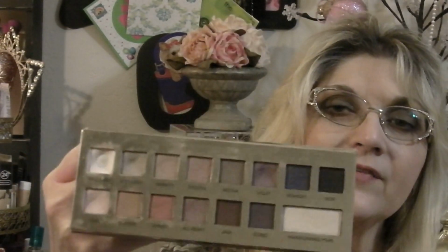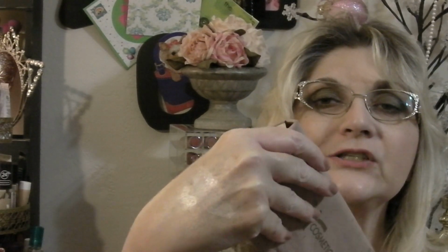Here is one of my favorite palettes of all time. This is the It Cosmetics Naturally Pretty palette, and these colors are so beautiful and soft. They blend themselves. They're all mattes, but there is a transition shade down here. It's a pearlized, and you can make all the shades pearlized looking, so it actually doubles the look of your palette, and I love that palette. Mother got me that, and I will never part with that.